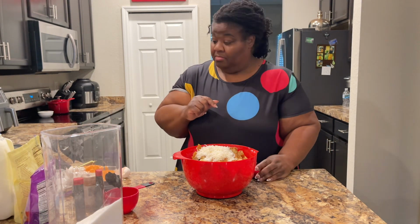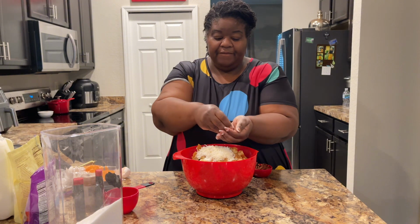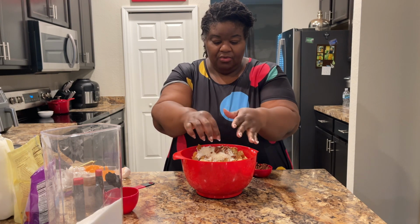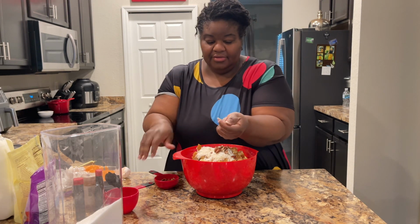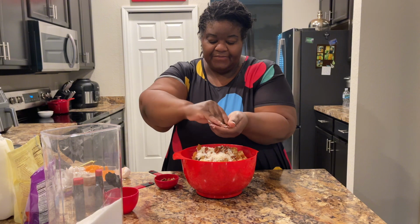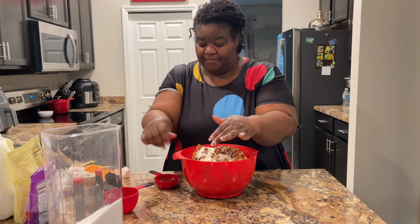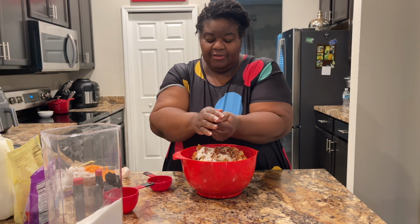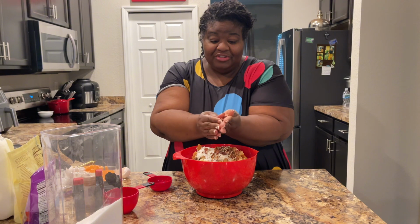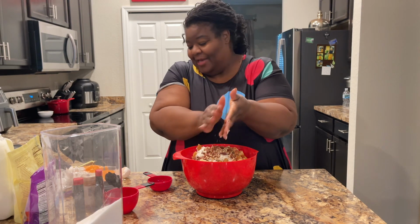And then I'm going to break these up and then put them in here. Just kind of break them a little bit so they won't be so whole as I drop them in here. And if they hold, that's fine, but I just want to break them a little bit. I don't want them too big. I know y'all probably saying, Torn, why didn't you squish those things or something? It's different ways you can do it, but this is how I chose to do it this morning. Okay.